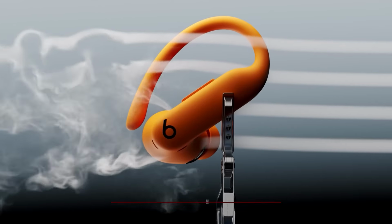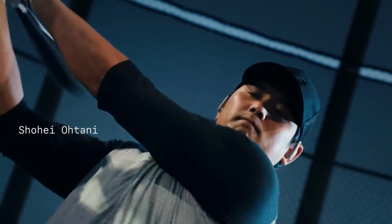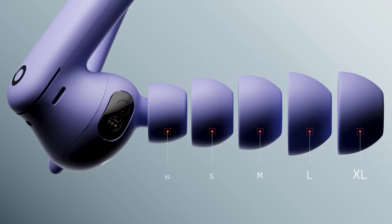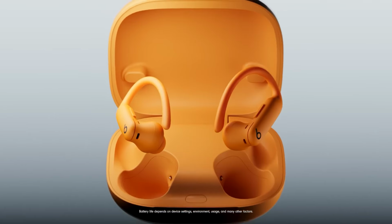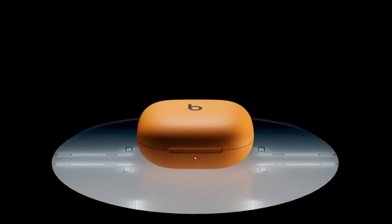What I love is how the transparency mode works during workouts. You can still hear your trainer or stay aware of traffic while running, but it cuts out the annoying gym chatter and clanking weights. The sound signature is classic Beats with that punchy bass that actually works really well for workout playlists. Battery life hits about 8 hours with ANC, which is plenty for even the longest training sessions, and the fast charging means 15 minutes gets you back in action.